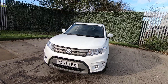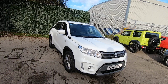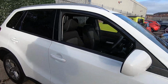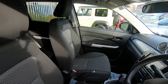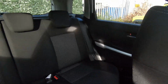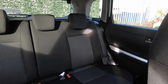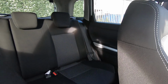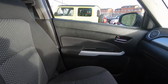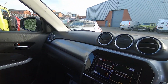Now as we walk around the front, I'm just going to take you inside so you can have a look at the interior as well. So as you can see, very smart, clean interior. Loads of room in the back. Comfortably transport 5 adults with ISOFIX as well. As we come around the front, you'll notice the chrome, the grey that runs through the interior.